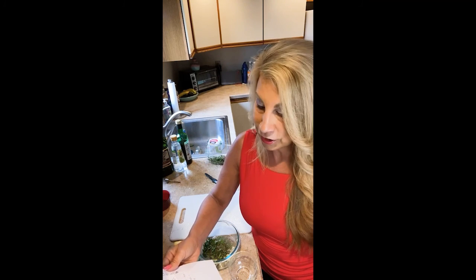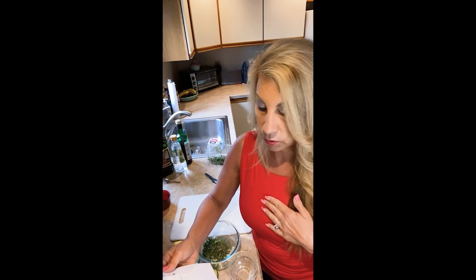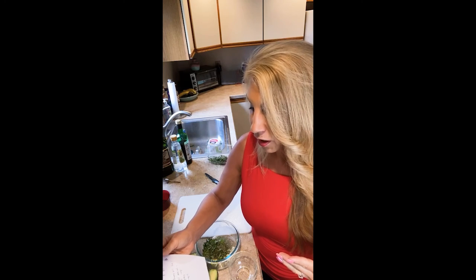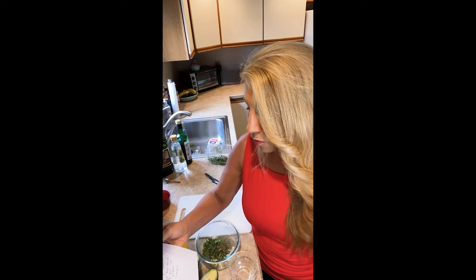So it can balance your body's pH, reduce the signs of aging. Who doesn't want that in menopause? Improve respiratory diseases, improve sleep quality. What? We want that. Regulate your blood sugar, increase your libido. Yeah, we're still alive and vibrant, ladies. We still all need that.